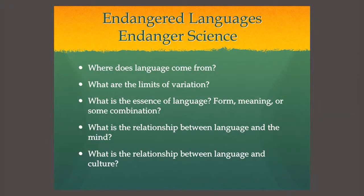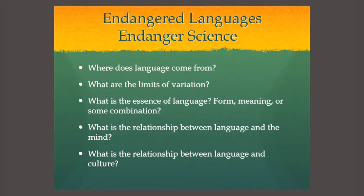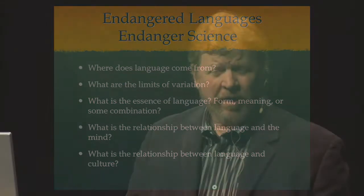Endangered languages endanger science. And the reason for that is there are many different sciences that want to know where language came from. How does it relate to the evolution of our species? Is there anything like it in other species? What is language like? What's the essence of language? How does it relate to the mind? How does it relate to culture? What's the connection between the things we believe and the values that we share and the way we talk? Is there any connection? We can't know this until we get a wide variety of languages to study.